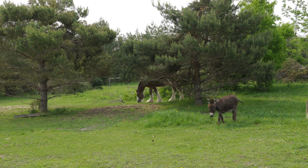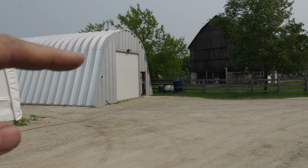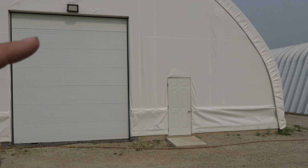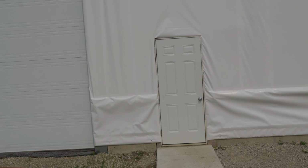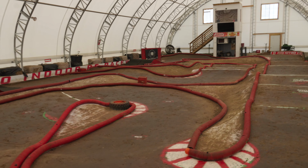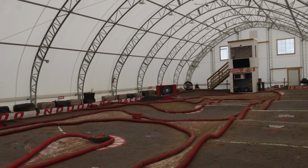That's a big horse. All right, so when you come in here through the entryway, there's a barn, and here is the pits, indoor pits, and here is the indoor track. I will show you the track first, and we'll take a tour of the 10 scale 400 Indoor RC Raceway track. Is the door open? Yes, the door's open. And wow, what a facility. Super cool.